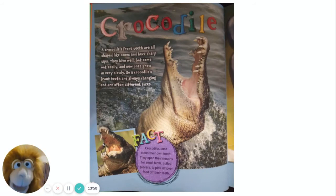Crocodile. A crocodile's front teeth are all shaped like cones and have sharp tips. They bite well, but come out easily, and new ones grow in very slowly. So a crocodile's front teeth are always changing and are often different sizes. That's because they're always trying to bite everything they see.